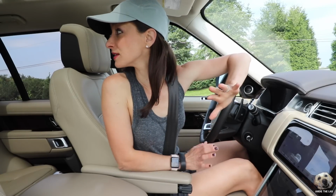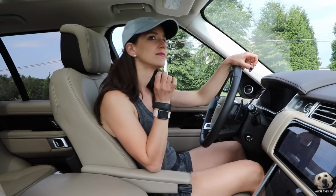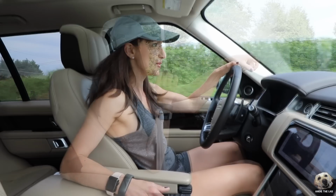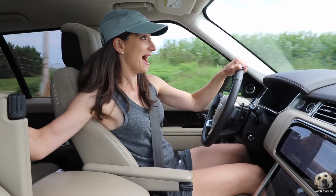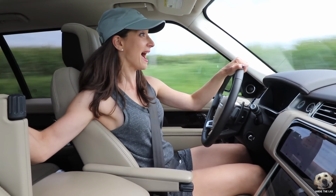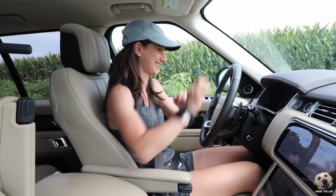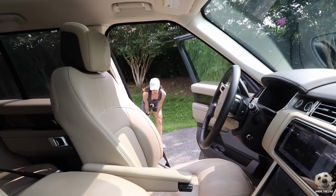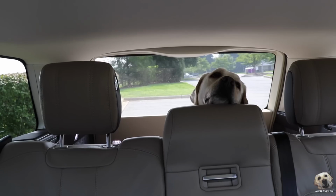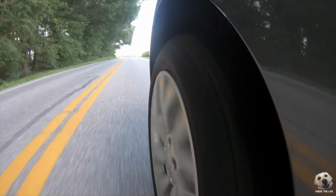I really want to see what this vehicle is like when you push it. No trespassing. State highway measure. Like shaking. Woo! Andie, are you alive back there? I can tell you in confidence, if you have to get somewhere fast, this thing will deliver.